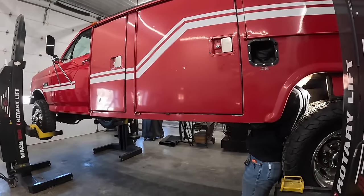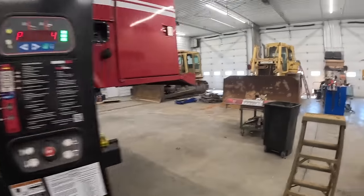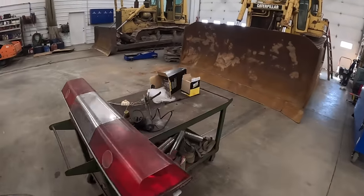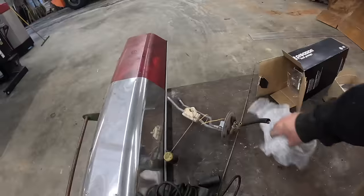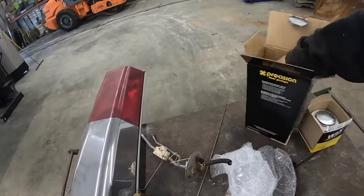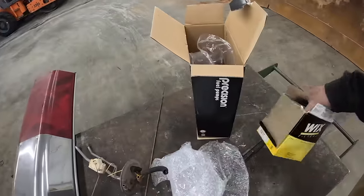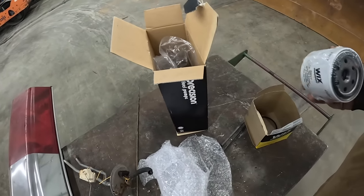I'll probably go ahead and change the fuel filter. I don't know if they've done that. They gave us some more spare parts. We even got a new fuel pump. I don't think we need it. I think we just got that, probably trying to fix a problem that wasn't a problem. We do have a new fuel filter. It looks like it needs change. We'll change it.